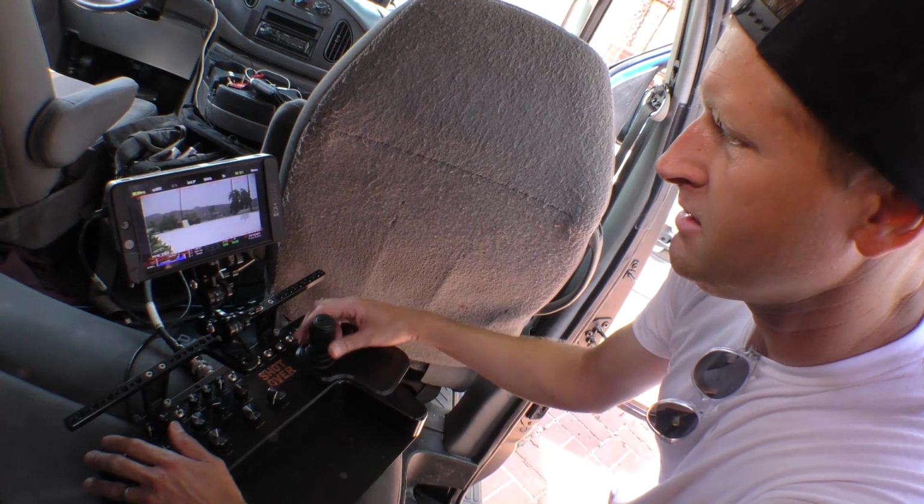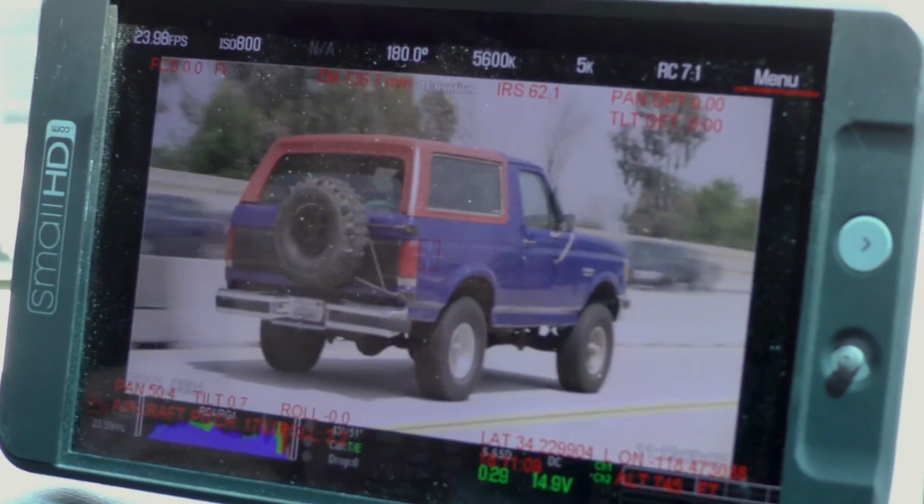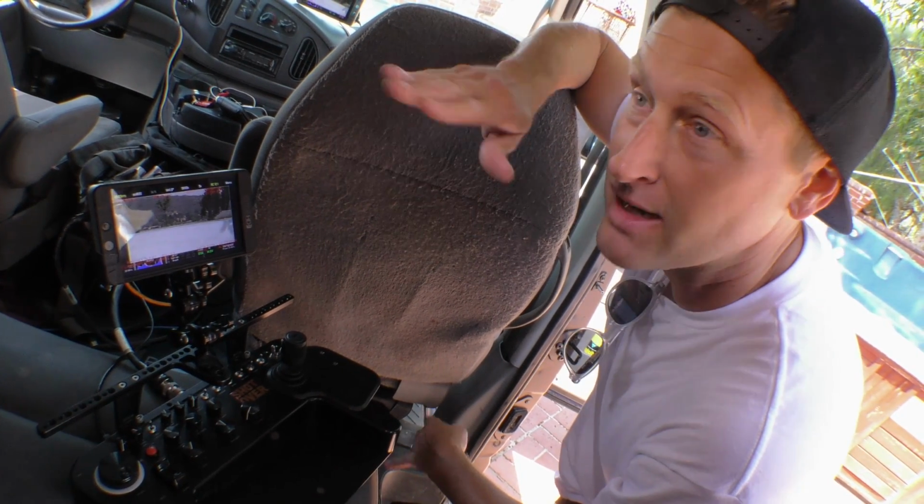Show me how you control this thing. Pan left, pan right, up, down. Have everything at your fingertips right here, but also have it on a vehicle ripping down the road, doing 80 miles an hour, going over bumps, and it's rock solid. Woo-wee! Yeah, Eli!